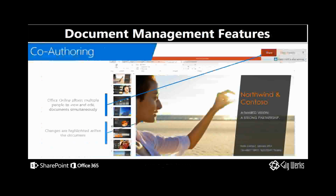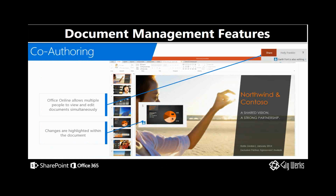Okay, so today we're going to be focusing on some of the new things that people have probably been seeing in SharePoint and elsewhere in Office 365, particularly around the document management features. I'm going to just start with a brief PowerPoint, and then I'll go in and actually show you some of these things. But in terms of some of the really nice features that I thought would be worth mentioning, one of those is co-authoring.